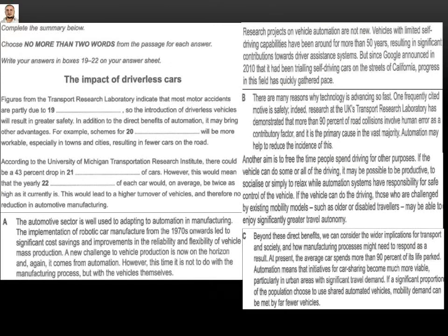It says, choose no more than two words from the passage for each answer. Write your answers in boxes 19 to 22 on your answer sheet. The impact of driverless cars. So we found this piece of information from the entire passage. We need to reread it to understand the answers.